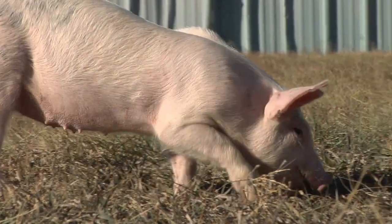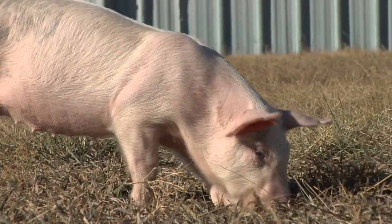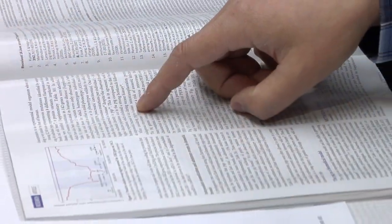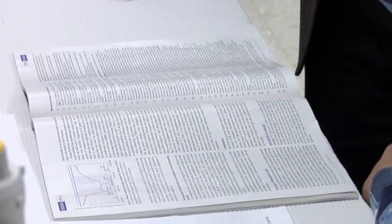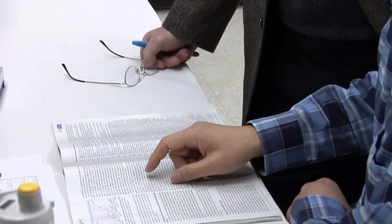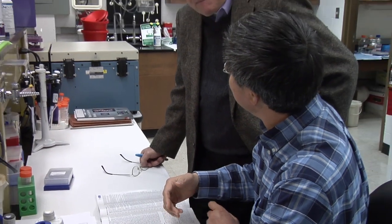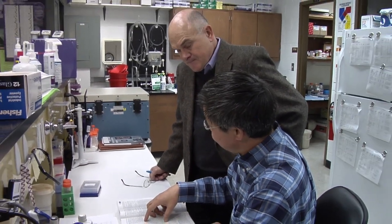From the farm to the laboratory, pigs play a vital role in both agricultural and medical research. Now the genome of the domestic pig has been successfully mapped by an international scientific project which featured contributions from researchers at the Kansas State University College of Veterinary Medicine.